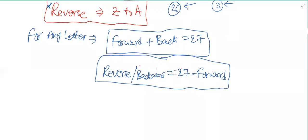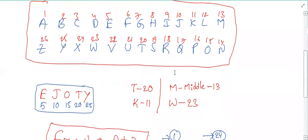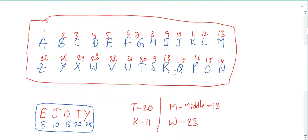So practice in this way, then it will be easy. Otherwise, if you write it out the long way, it will take extra time in writing and in processing. You write 27 minus the forward number. The forward number cannot be bigger than 27, because there are only 26 letters.